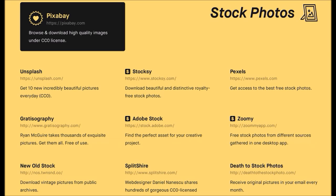I remember a client who had an architect business. He wanted vintage photographs from us, high quality vintage photographs, again CC0 license, and we got vintage pictures for him using the new old stock website. He was amazed and happy, and we are glad that we found this website.